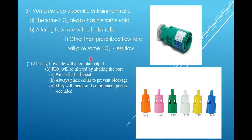Now, number 2, altering the flow rate will alter the total output, or the total flow. And we just showed that because we take the air to oxygen ratio, which is the parts, and then we add the parts and get the total parts, and then we multiply the total parts by the what, Ms. Rose, to get the total flow? Liters per minute. And that's going to give us our total flow. So naturally, if the liters per minute is higher or lower, it's going to alter our total flow. But the ratio does not change.